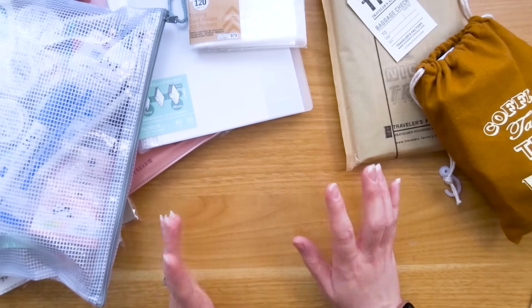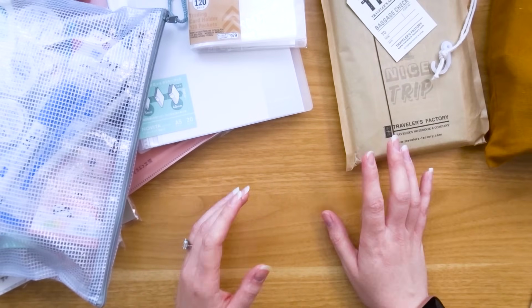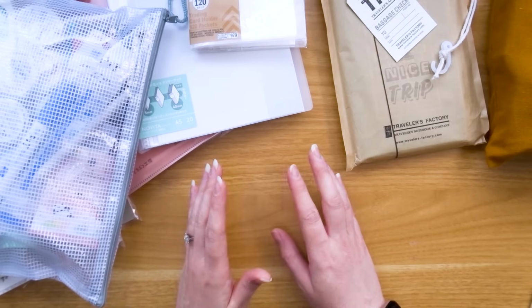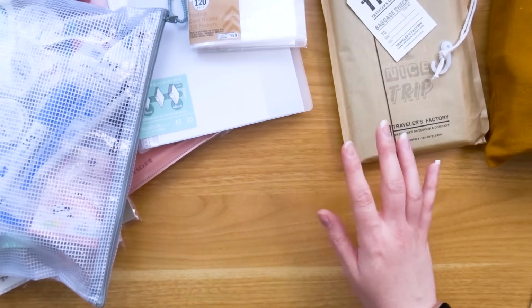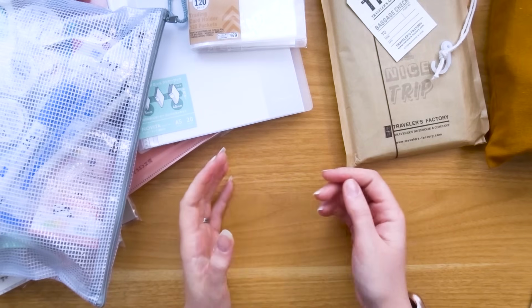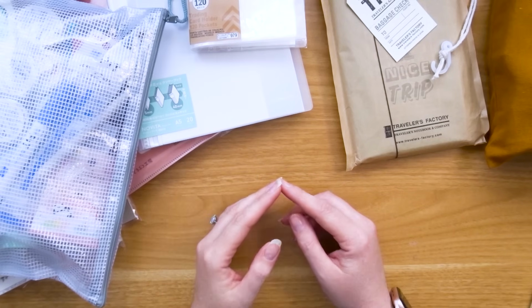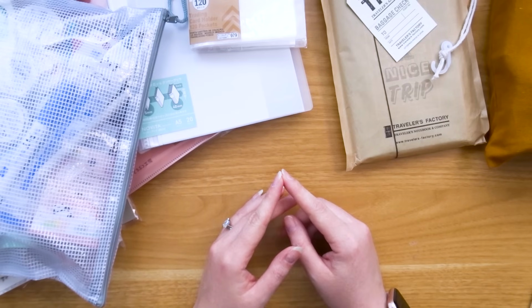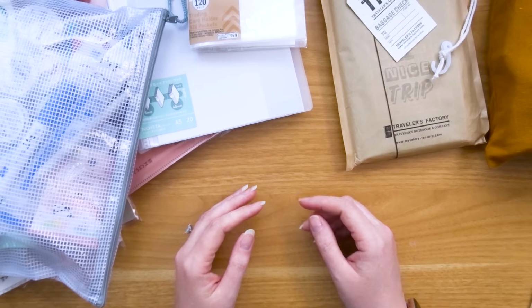So let's start with Traveller's Factory. I went to 3 of the Traveller's Factories: the Kyoto one, Tokyo Station one, and the Nakameguro one. I preferred the Kyoto one out of all of them. It was really bright, much bigger than the others, and there was more space to move around. The other 2 were very tight, especially the Nakameguro one. That one was really busy, so it was hard to move around with so many people in there and properly browse.